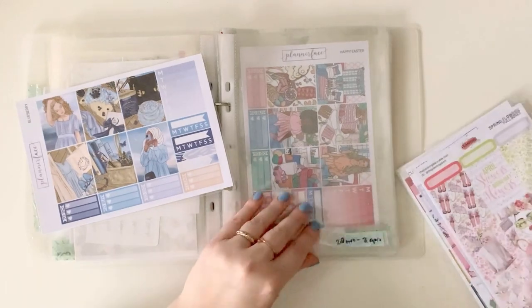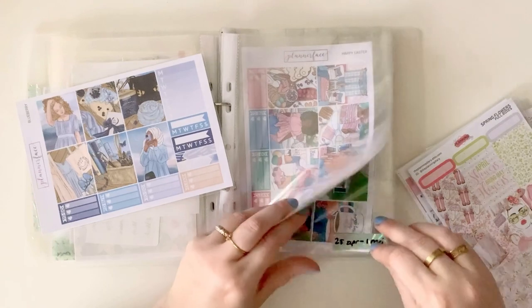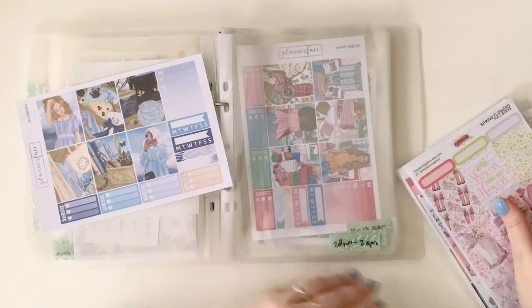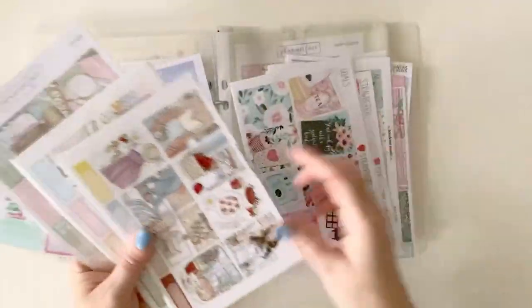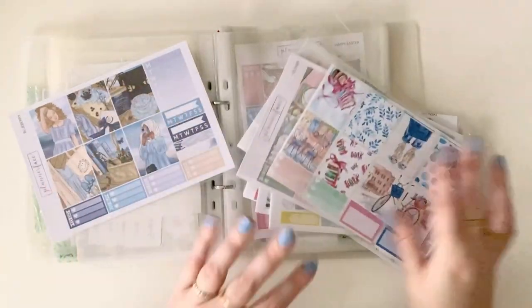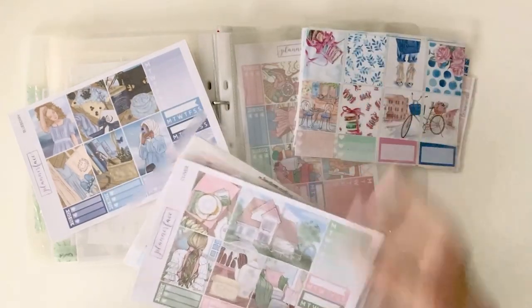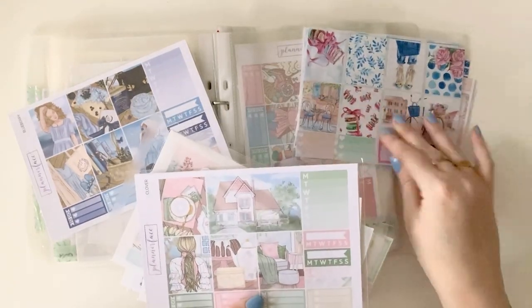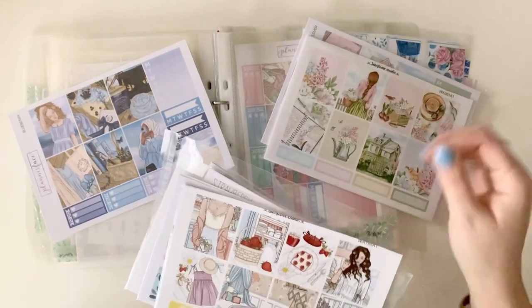Okay, I had five, and then my birthday. So we have 1, 2, 3, 4, 5, 6, 7, 8, 9, 10, 11, 12. Oh, come on. And I haven't even gone through my printable stickers yet. So this is a definite yes. I've been hoarding this kit for years and I really want to use it right now. This is also a yes. These are quite similar.